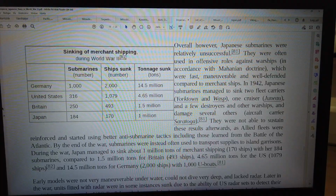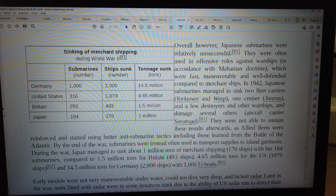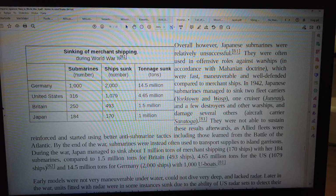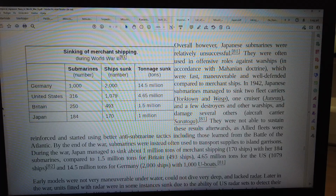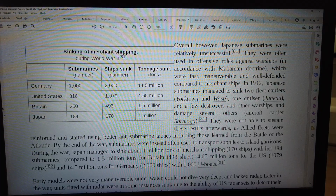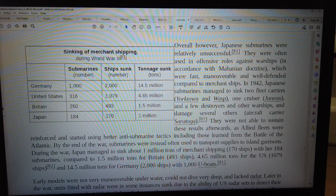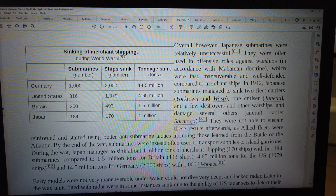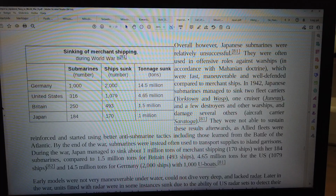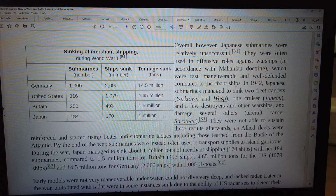Sinking of merchant shipping during World War II. 81. Submarines, number, ships sunk, number, tonnage sunk, tons. Germany 1,000, 2,000, 14.5 million. United States 3,161,079, 4.65 million. Britain 2,504,93, 1.5 million. Japan 1,841,70, 1 million. Overall, however, Japanese submarines were relatively unsuccessful.